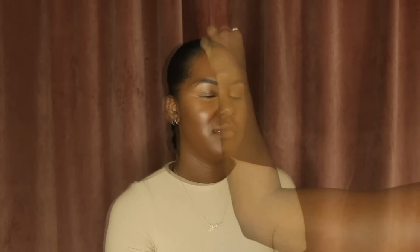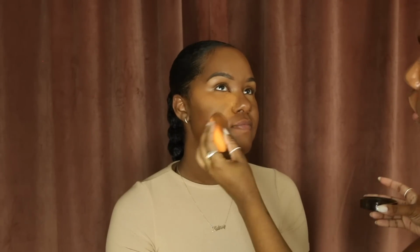Yes. So I'm going to do a little bit more foundation on the forehead since I feel like I picked a little bit more up. So now we're going to go in with some powder. And this is going to sit while I'm doing her eyes because the longer we bake, the better the makeup looks, especially if you're oily. I'm going to be doing a nice matte look, very 90s, of course. It's all about the matte eyes. I like matte eyes too.